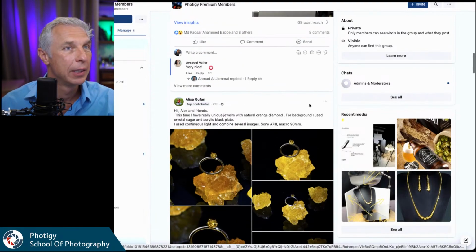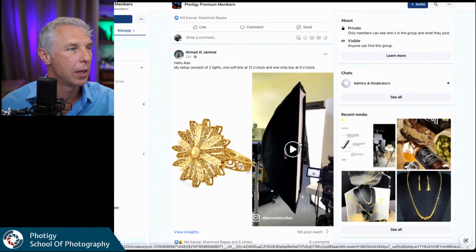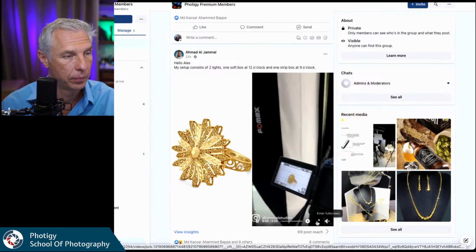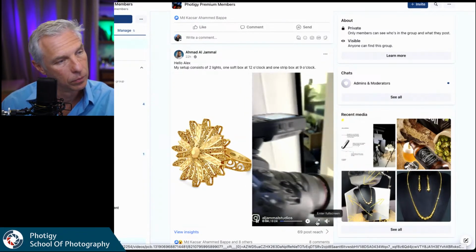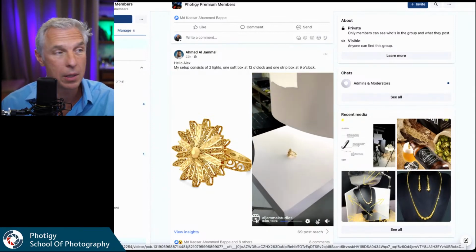Thank you. Okay, let's move to the next jewelry. Lots of jewelry, I like it. Okay, set up 2 lights, 1 softbox and 1 strip box. Let's see. Oh, this is cool. It's not a cone, but this is what I'm talking about.